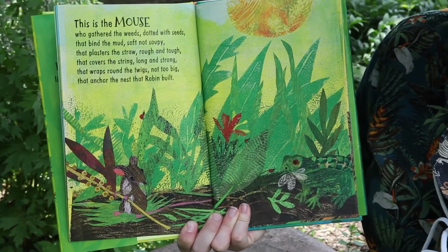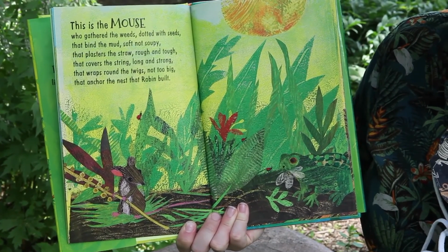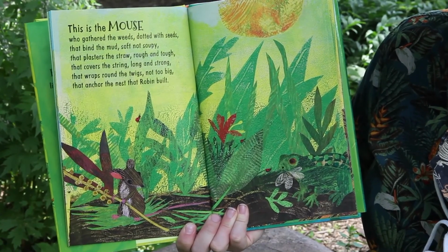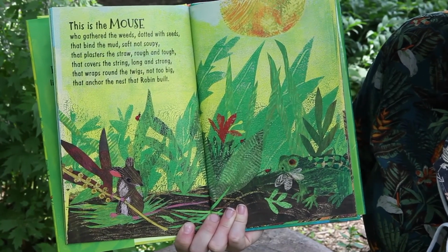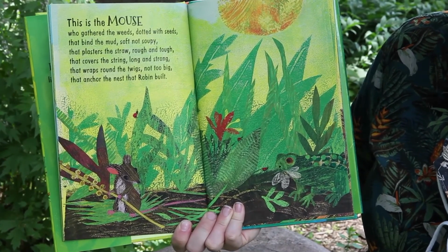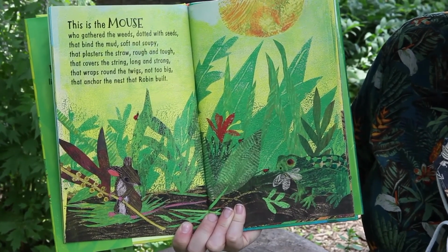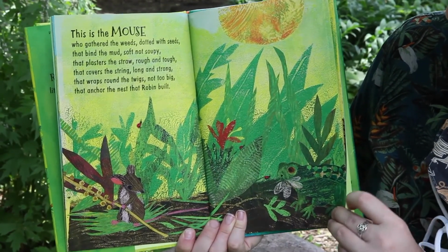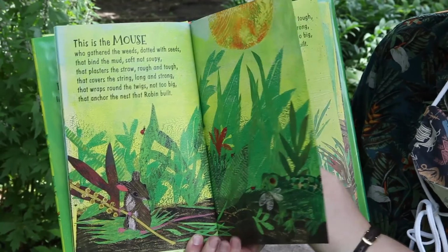This is the mouse who gathered the weeds, dotted with seeds, that bind the mud, soft, not soupy, that plasters the straw, rough and tough, that covers the string, long and strong, that wraps around the twigs, not too big, that anchor the nest that Robin built. Robin has some really good friends.